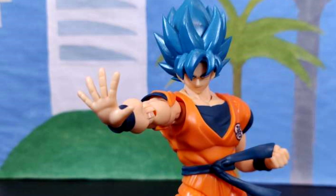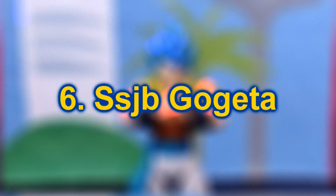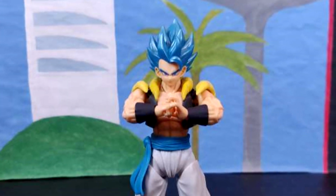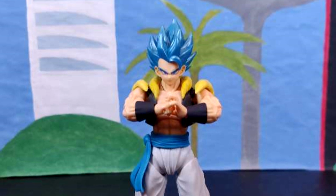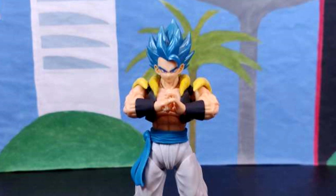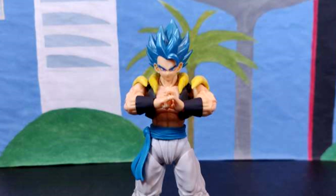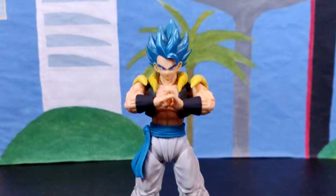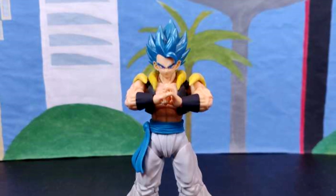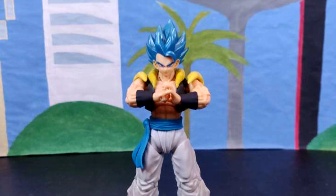Number 6. This might come as a surprise to you, but it is our man, our boy, Gogeta, Super Saiyan Blue. I love this figure so much. I have so much fun posing this guy and putting him on the shelves. I love that he comes with the base form head. I love that the expressions he has are actually sculpted by Shintani himself, the guy who animated the Gogeta versus Broly fight at the end of the Dragon Ball Super Broly movie. He's the guy who made these faces, and that is why they look so good. They look fantastic. I love that they did that.